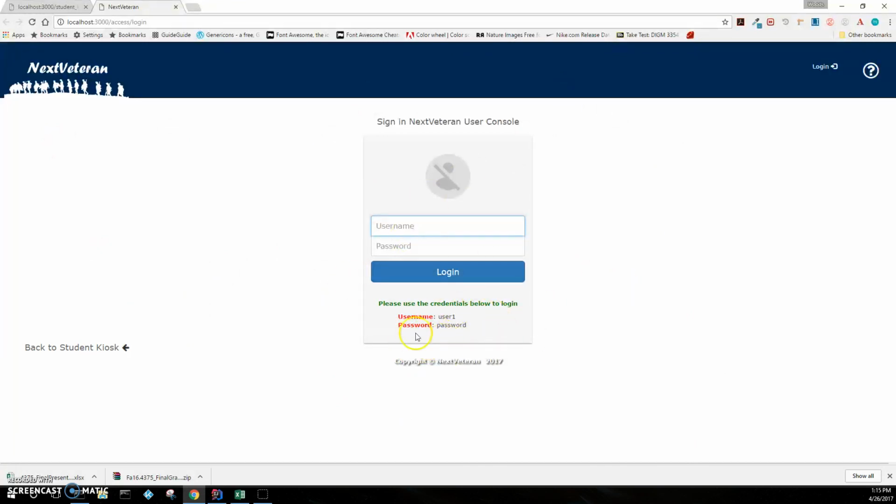You must have the correct username and password in order to proceed in here. Now you may see this down here that says please use the credentials below to log in. This is for demonstration purposes. It was for our team members to be able to log in easily, and Professor, if you wanted to log in to view our system, we provided that here for you as well. So in the application that we deployed for our client, we actually removed that from the system. All right. So I'll go ahead and use that password to log in.